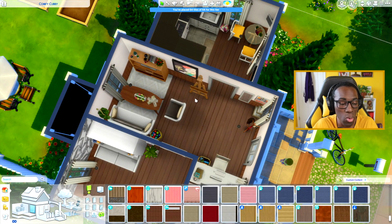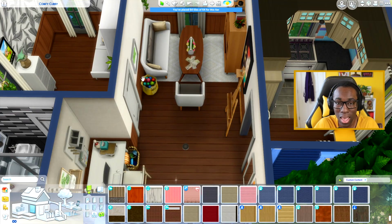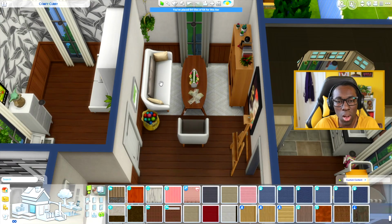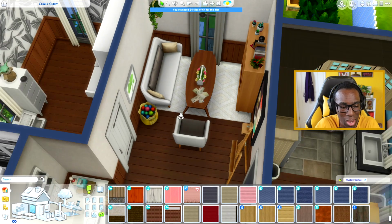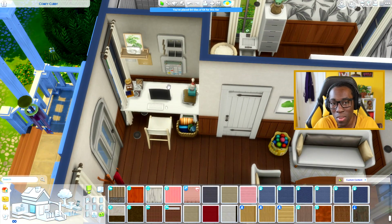You can change things around however you want. I did add an easel for activities and a knitting kit, so you can make some money at least on the side, just in case your Sims don't have a job and they want to work for themselves. They can knit or paint for a living. And then I also added a desk over here for activities like pen pals, writing books, all that stuff.